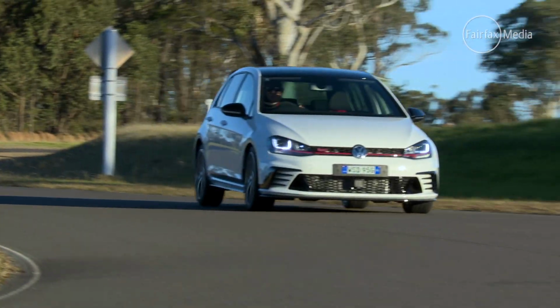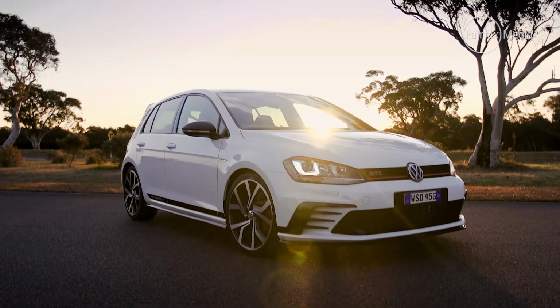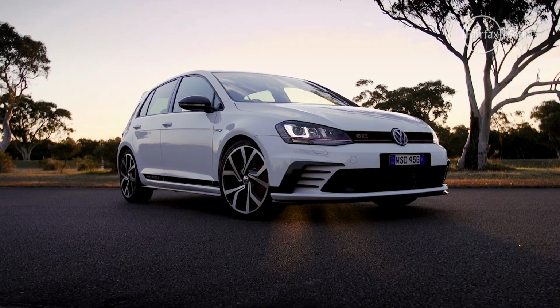The Volkswagen Golf GTI 40 Years is limited to 500 units, 100 manuals and 400 with DSG. It's on sale now, but you'll have to be quick to get one.